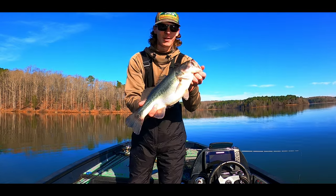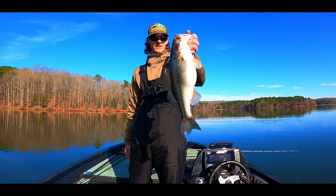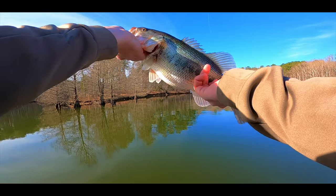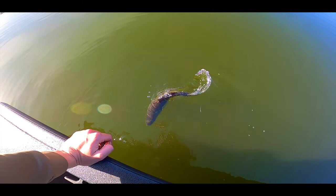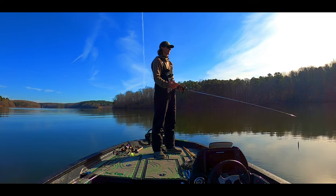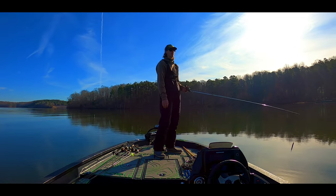First one since probably like August, maybe even July. First fish back out here at Falls Lake. That feels good. Oh, I've missed you. I've missed y'all so much. There it goes. Ooh, feisty. That feels good. That was like second or third cast at this point, you know, just really close to the point that I was just at.